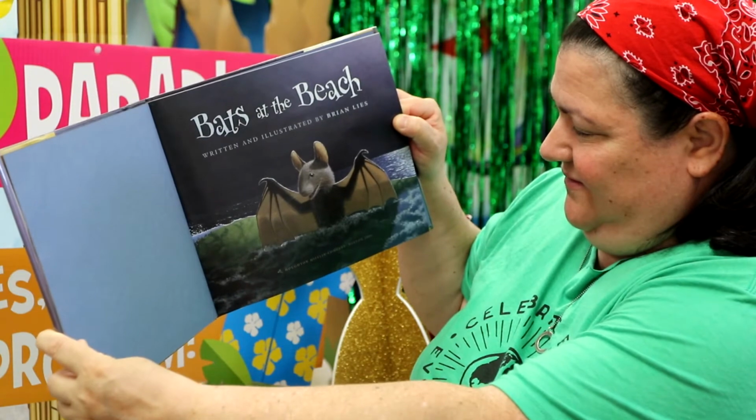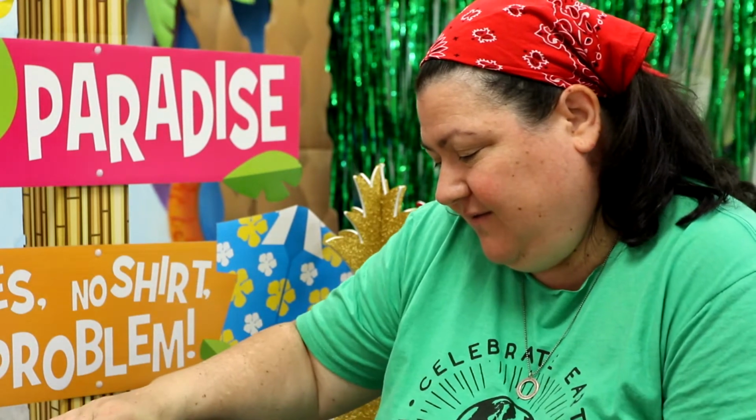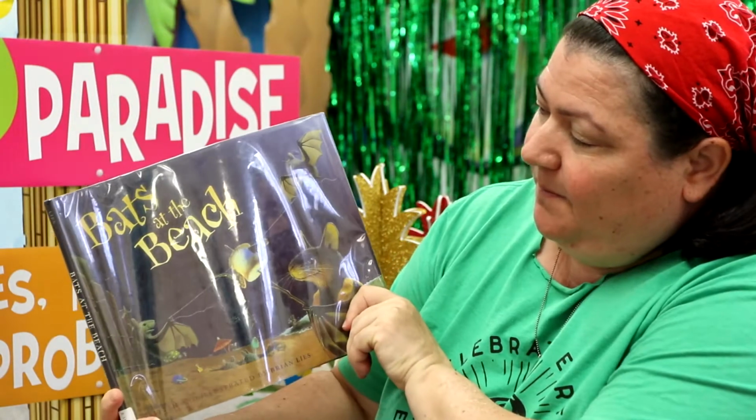So, bats at the beach. I love it. I love bats. I don't know about you. You might find them a little bit scary or gross, but they're not. You know why? They eat so many mosquitoes and other bugs that bother us. So for me, they're like a helper friend. And they're also really cool to watch fly at night. I just love them since I was a kid. What can I say? So here we go with Bats at the Beach.